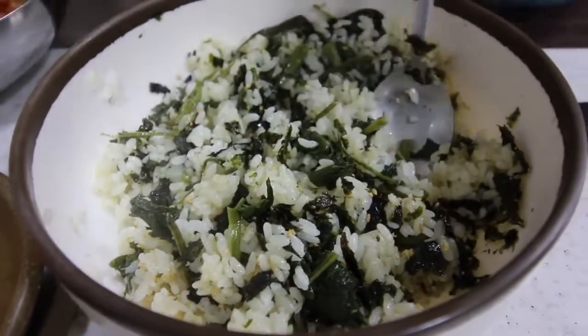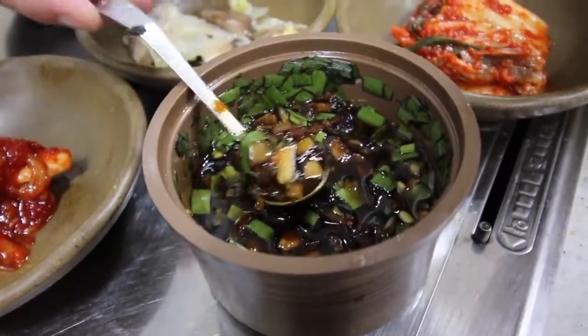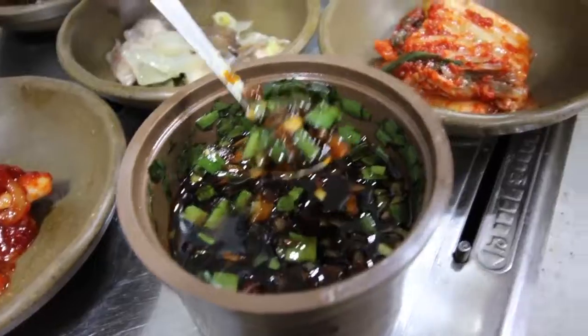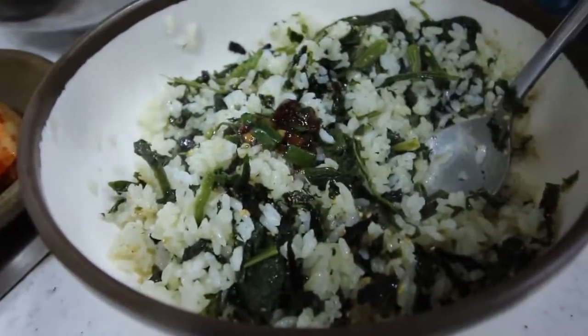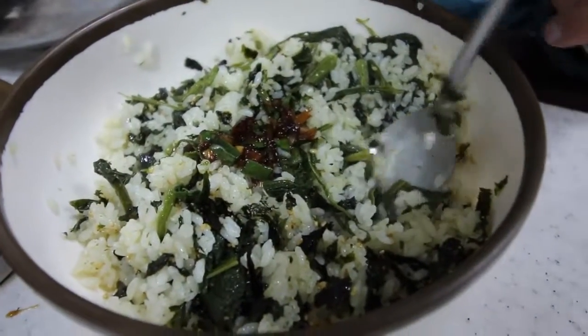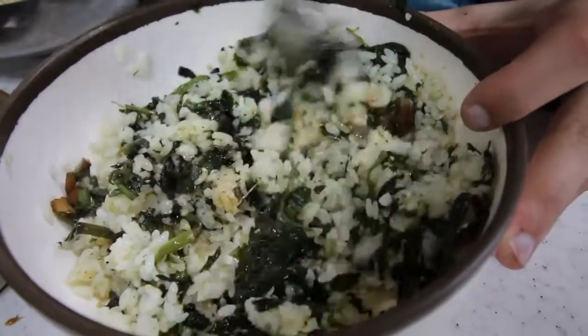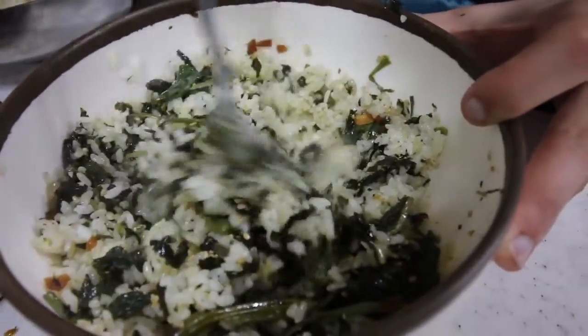So let's grab a little bit of this sauce over here. I'm not exactly sure what this is. It looks like a sweet soy sauce. We will find out once we taste it, and there's a ton of green onions in there. So let's put a hefty dollop of that in there, maybe one more. All right, now let's mix that in again. Oh yeah, that'll give it tons of flavor. And let's give that a nice try.